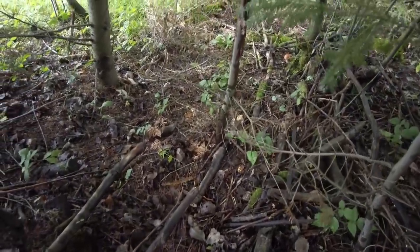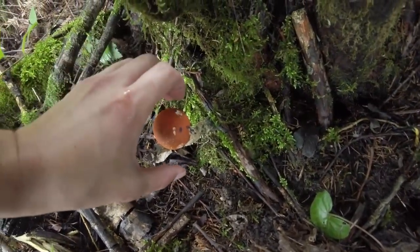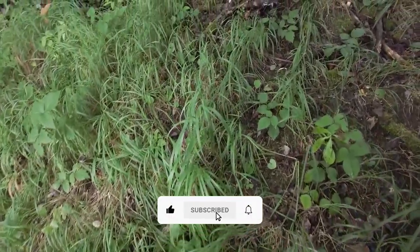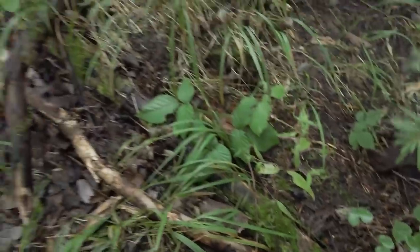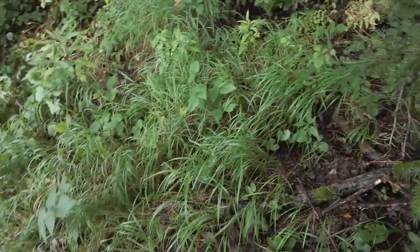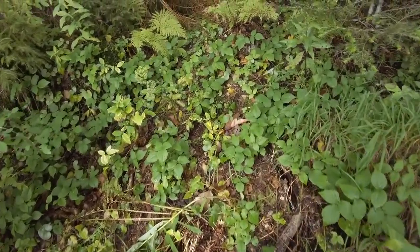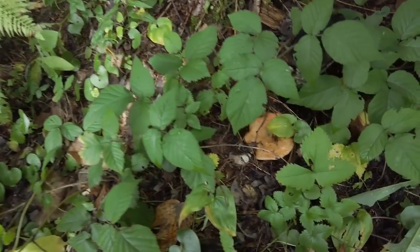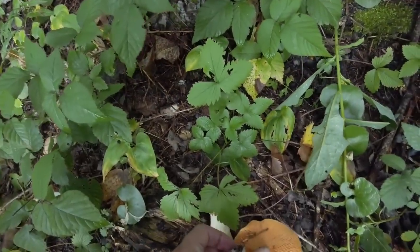And let's continue with some smaller ones. This one is somehow attacked by bugs. Another one, smaller one. One more, and also a milk cup. Nice Lactarius deterrimus.